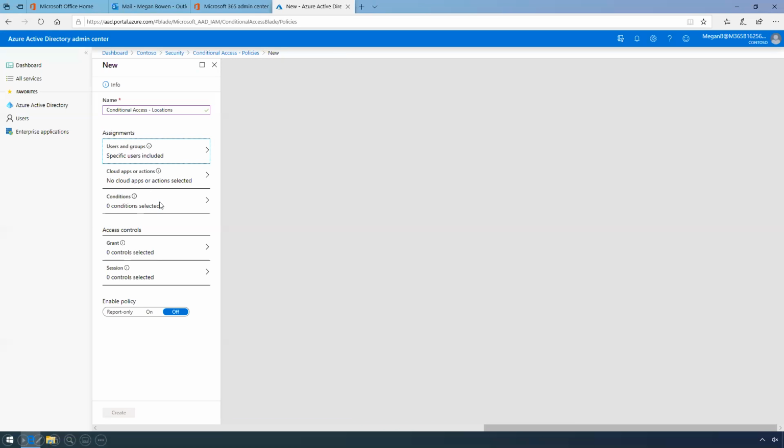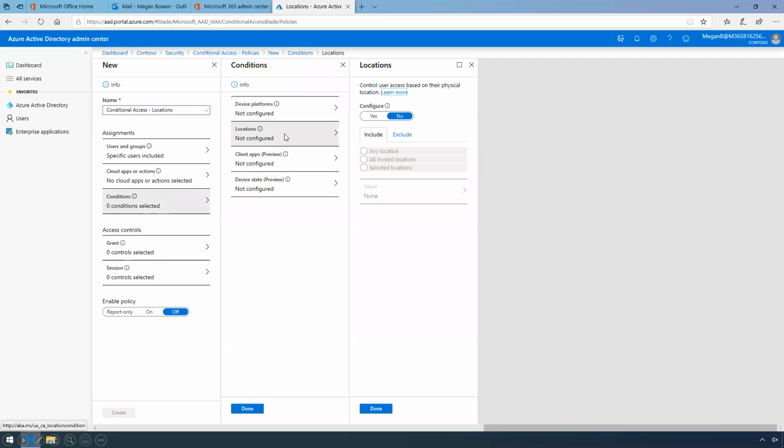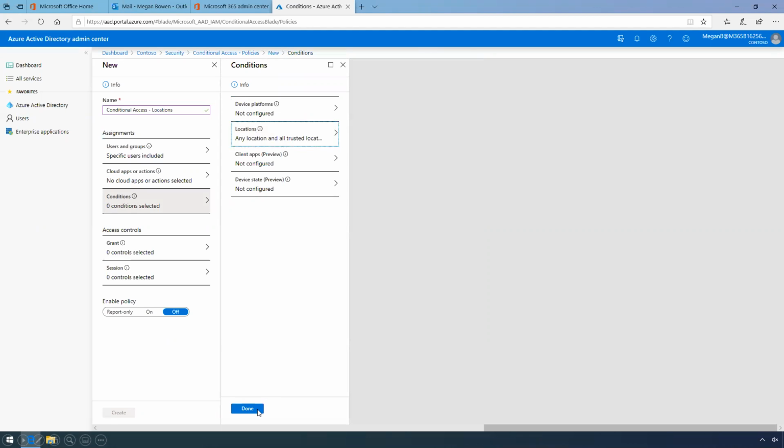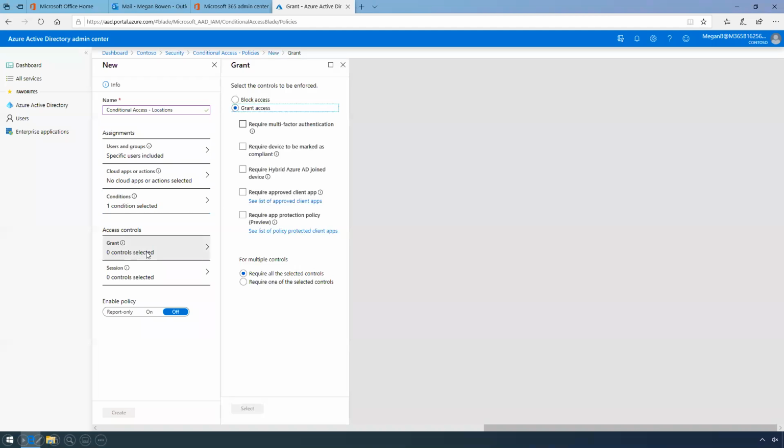Okay, so then the next thing we're going to work on is the conditions under which it applies. And so in this case, we're going to go with a location, and we're going to configure it. So we need to turn it on, and we can say, turn it on for any location, right? Which is what we're saying. And you'll see in the end that that is what we want, with the exception of, we're going to click on exclude, and we're going to say all trusted locations. So what are we saying here so far? We're saying everybody, all employees, anywhere but a trusted location, they can have granted access, right? However, we're going to require that they use multi-factor before that access is granted.